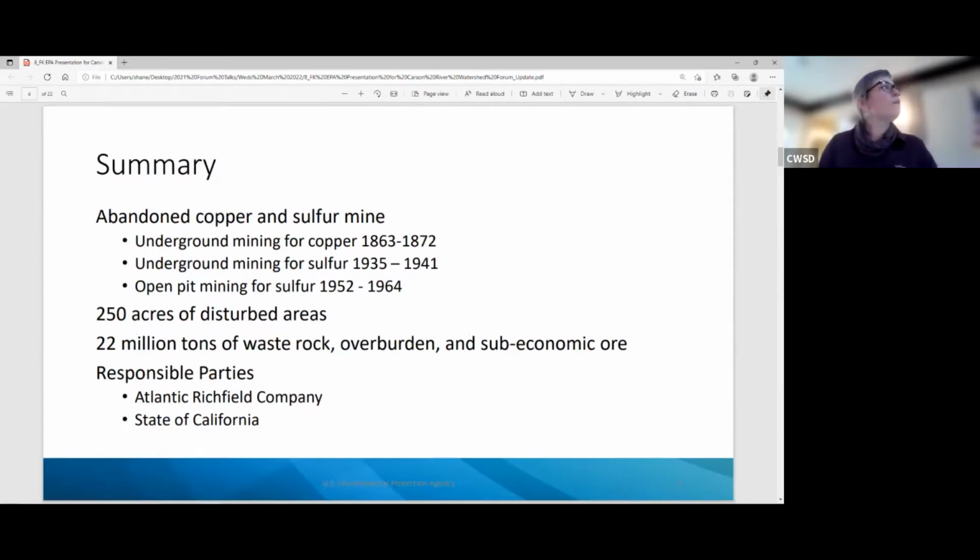So the history of the site, it was operational for just about 100 years, but it was only periodic during that time. And there were kind of different phases of mining at that site. So early mining focused on underground mining for copper in the 1800s. And then in the last century, it was used for a source of sulfur. And first operations were underground, and then in 1952, instead open pit mining was conducted, which really dramatically changed the landscape. So overall, there's about 250 acres of disturbed areas.